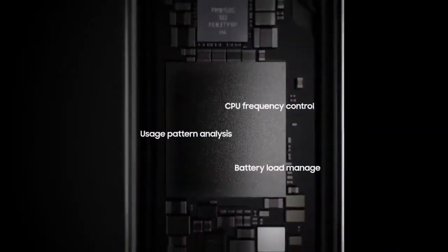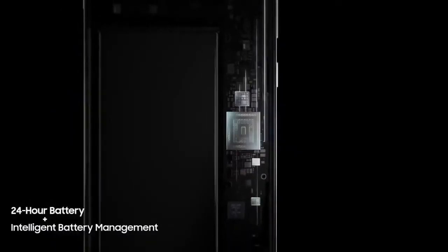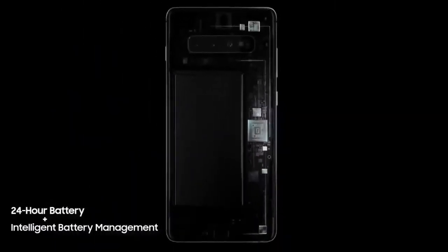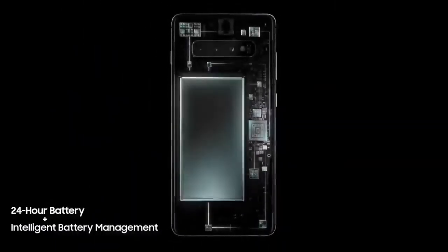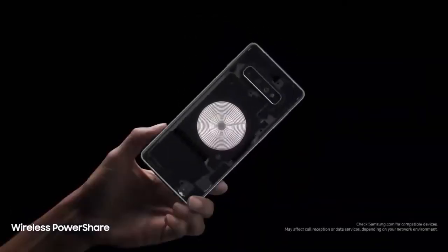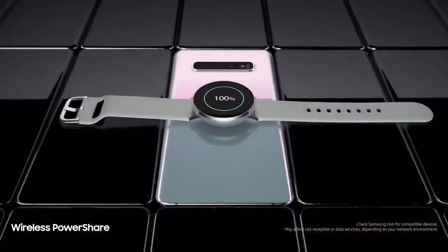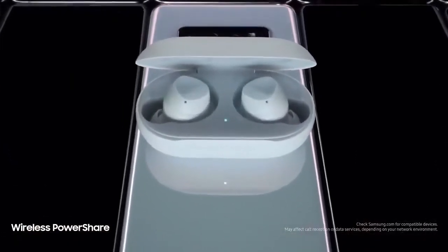And because the day doesn't finish until you do, S10's battery lasts all day. Thanks to groundbreaking intelligent battery management, S10 automatically manages your battery power so you don't have to. We're also introducing revolutionary wireless power share, giving you for the first time the power to share power with phones and wearables, even when on the go, all without a charger.